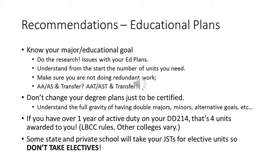The other thing we strongly endorse is that you completely understand your major. It's not enough for you to simply have a vague idea of what your goal is. You need to sit down with an advisor or with a counselor and map out every single class that is necessary for you to take. And you also need to do the research on your own.